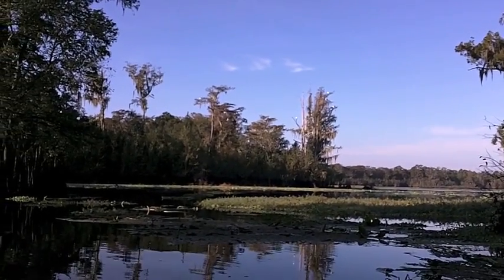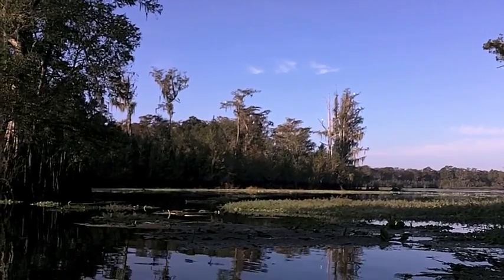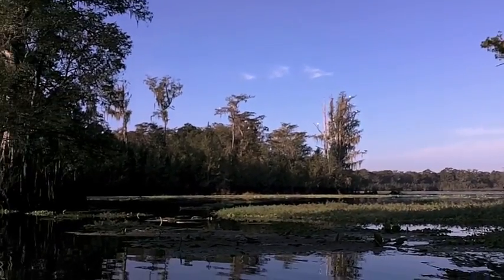Probably can't see, I don't have a zoom on this. Are those ironhead wood stork? Yeah, wood storks in that big old cypress out there.